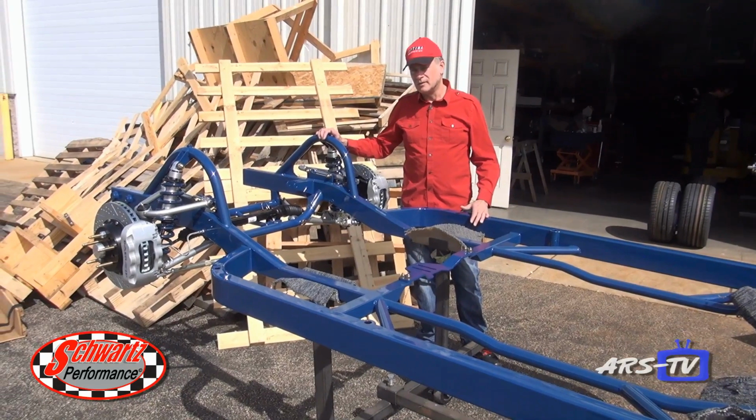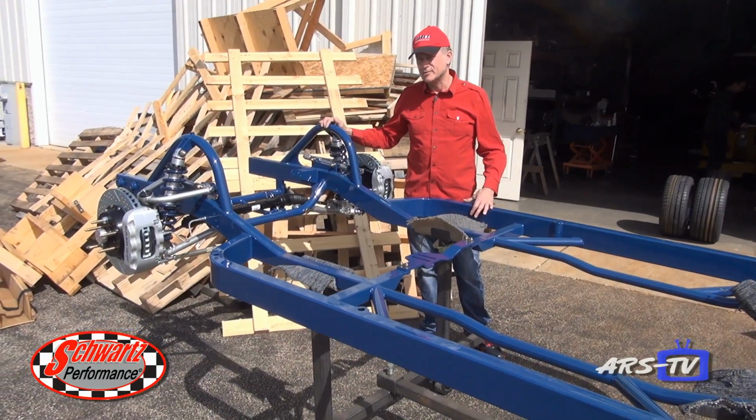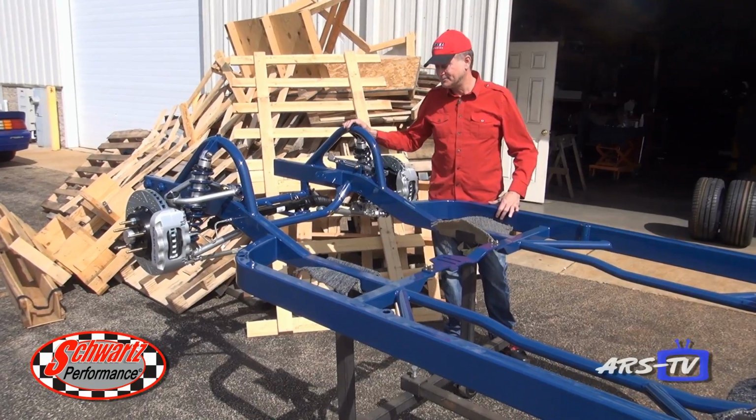Right here we've got a blue chassis. It's going under a '67 Chevelle. The car is going to be blue as well.